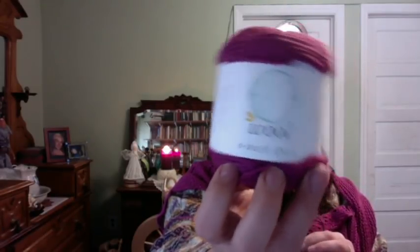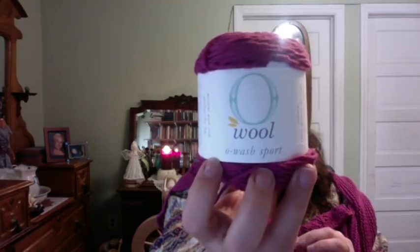So this pattern called for 500 yards of sport weight yarn. So I bought 2 of these. They're 336 yards each. It's 100% organic superwash merino wool, organically dyed and organically superwashed. Oh, wool. I know other podcasters have been talking about wool. I think the buzz is starting to get around because it's also super affordable. $15.99 for a 100 gram skein.